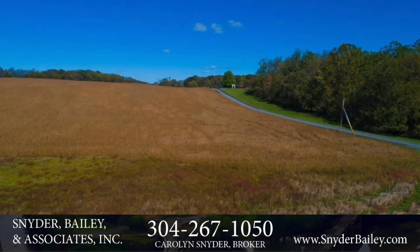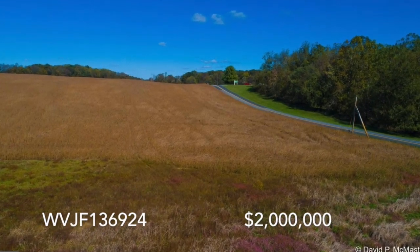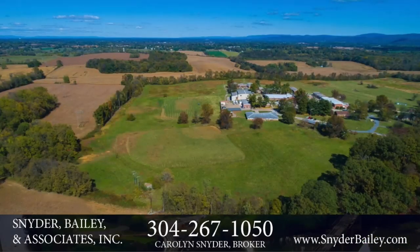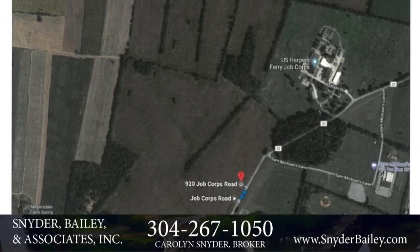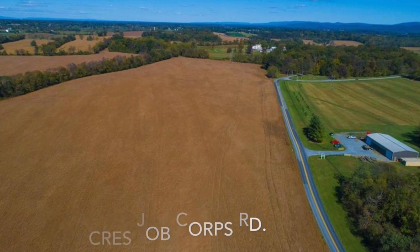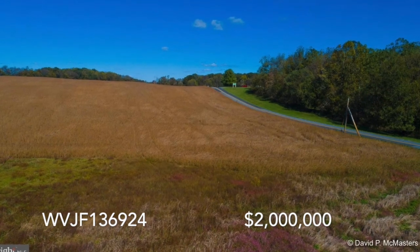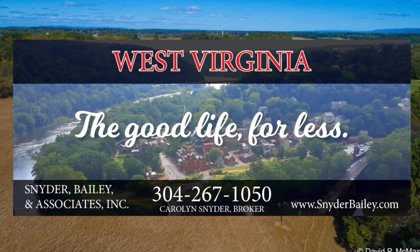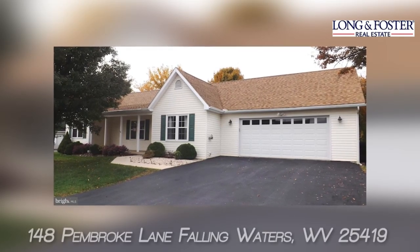Mostly level with extensive road frontage on West Virginia Route 22, and development rights are available. The Jefferson County Planning and Zoning Commission allows up to 38 lots to be subdivided on this 190 acres. Near a growing area where luxurious high-end homes are being built as we speak, and just down the road from Driftwood Elementary School, Harper's Ferry Middle, and Jefferson High School. The Blue Ridge Mountain views of the property go along with the fields, wooded area, and a branch of the Elks Run stream, just minutes from the MARC train in Dufields and Route 340. Carolyn Snyder, Broker, presents 190 acres on Job Corps Road in Harper's Ferry, West Virginia. This listing is from Carol Harold with Long & Foster Real Estate.